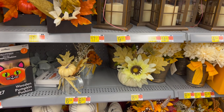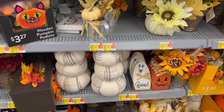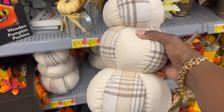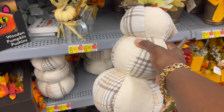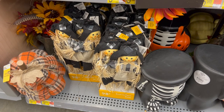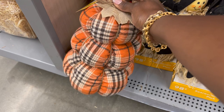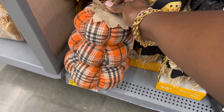And the first thing that I saw were these beautiful stacked pumpkins. They are fabric and plaid. They are a cream color with a little rust-colored maple leaf at the top. These would go great with some neutral decor. I thought they were really, really cute for the price. And there is an orange one that is plaid also. It's just like the cream one. And these are $11.98. I don't know. I might have to grab one of these because they are so cute and would be very cute in my living room.